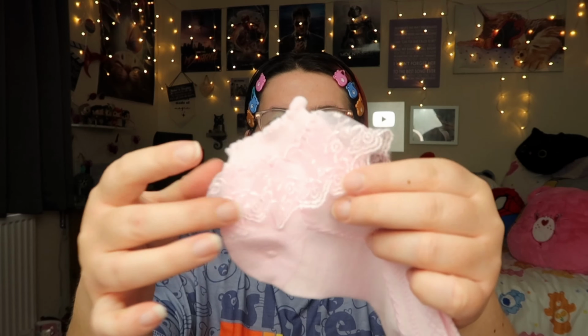I mean, they've got like a knitted design down the middle here just to add to the cutesiness of it, and of course these little mesh frills. I just love them, they're very cutesy, and they're actually from ROMWE. I think they're from the ROMWE Kawaii section, so these are like Kawaii themed socks.